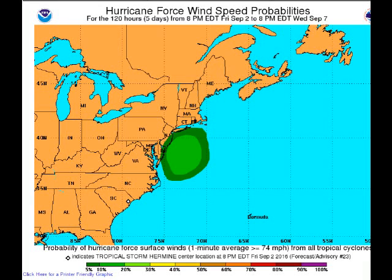This is a storm that we need to take seriously, obviously, because of the chance of what can happen. So let's look at the storm right now.